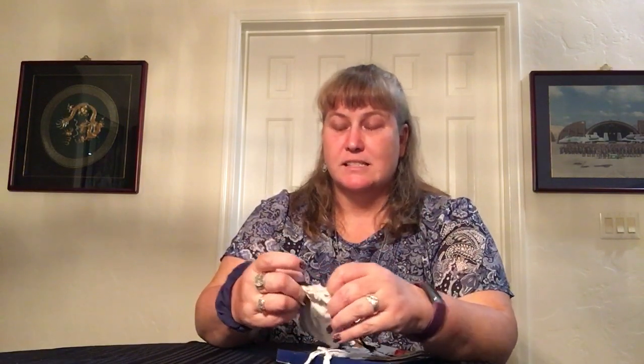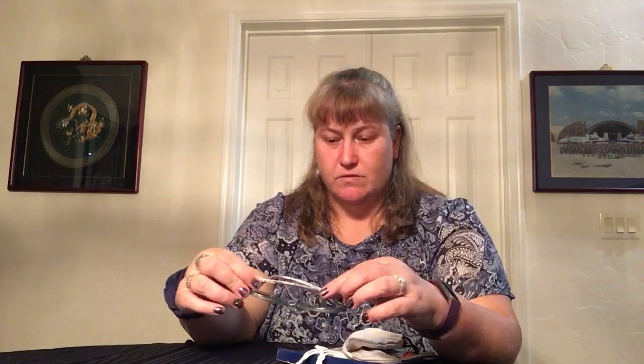The other thing I got was a pair of sunglasses. Now the sunglasses are regularly like $78. These are regular ones, not readers. But these are polarized, which is always very nice. And these are in the Floating Garden pattern. These are the Maggie Sunglasses.